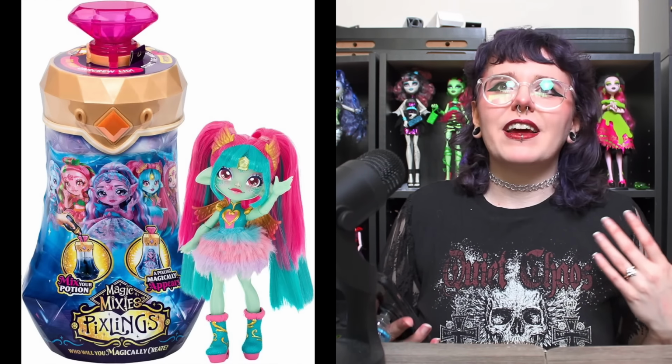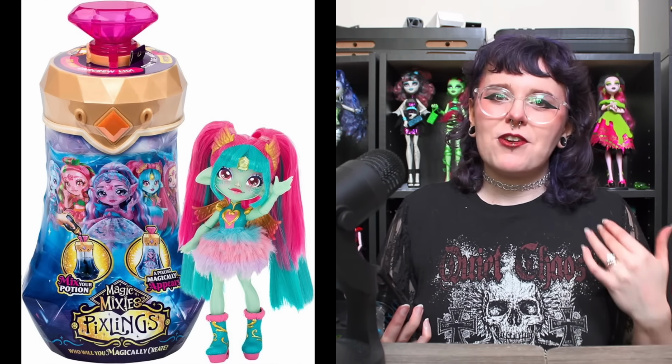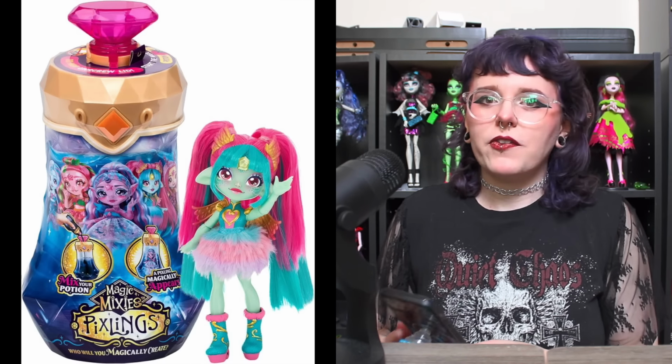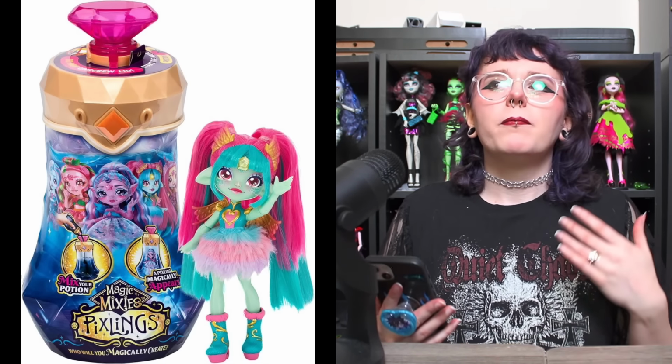So am I going to be a Magic Mixie's Pixlings defender until I die? Yes, because I think the dolls themselves are beyond cute. But even I can acknowledge that the packaging is maybe not ideal all the time.